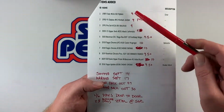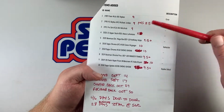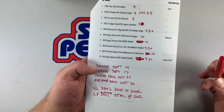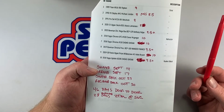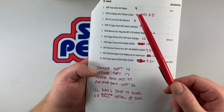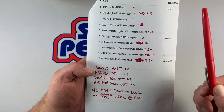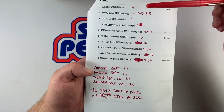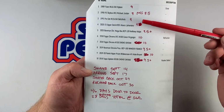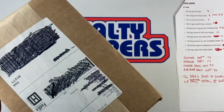The cards I sent are here. We'll get to these cards in a second, but these are just my pre-grades, my guesses. I didn't send anything that I thought would possibly get lower than a 9, except for this Jordan. I noticed something on it where I was like, maybe it'll knock it down to an 8.5. But most of what I sent, I'm pretty confident in getting at least a 9, if not a 9.5 or a 10. So without further ado, I'm going to go ahead and open this up.